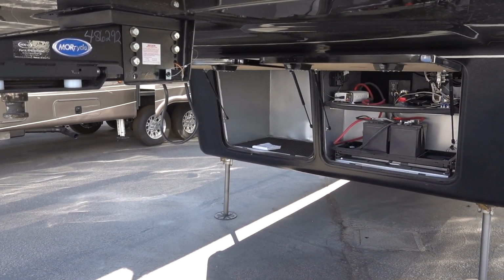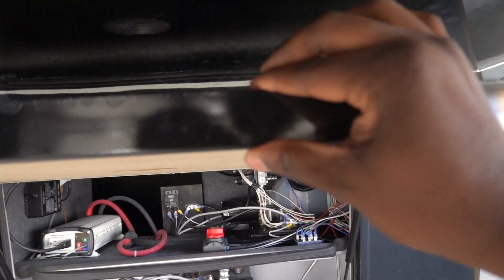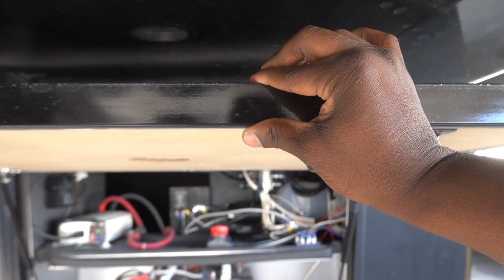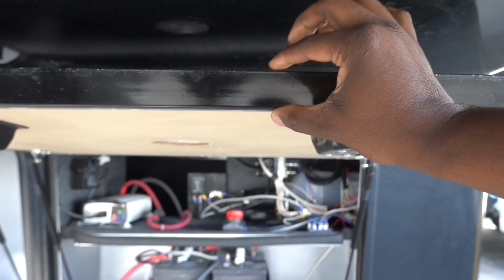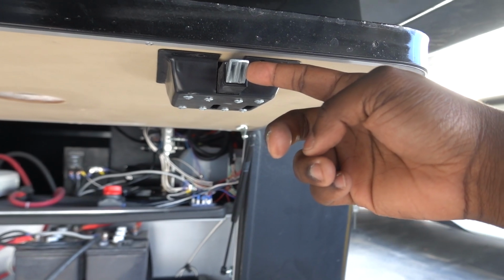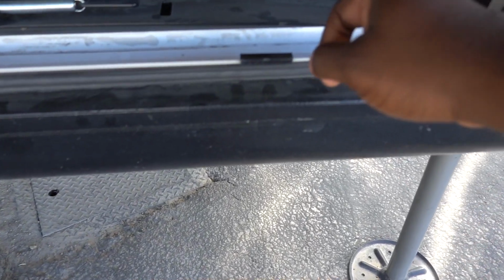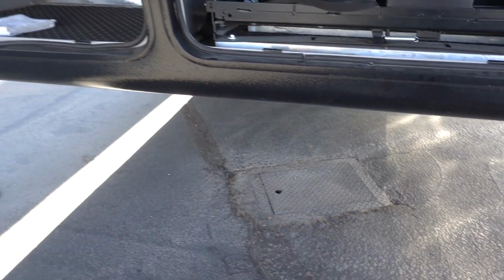Now below the front cap, check out how thick the doors are right here. These are probably 2 inches, maybe 1.5 inches. I don't know. They're pretty thick. I should have brought my tape measure, but I did not. And I love the latches that they use. These latches are gonna stand the test of time, and you don't have to worry about them coming undone.